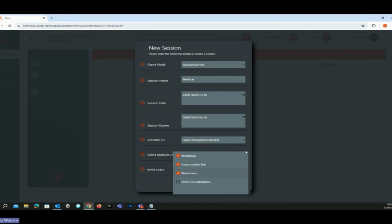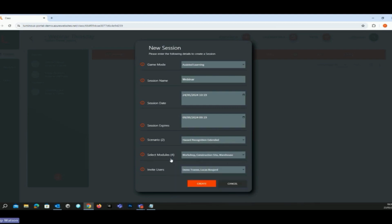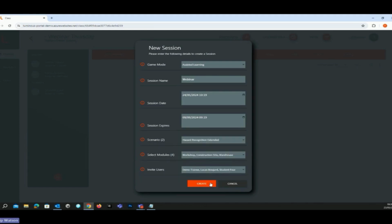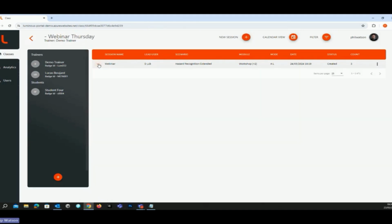So I'm going through and setting up the session here. As you can see, I've added the scenario for hazard recognition, and I've chosen some modules, so workshops, construction, and warehouse. And then we can go in and invite any users, so invite everybody there, hit create, and essentially that meeting, that session is available for users to jump in.